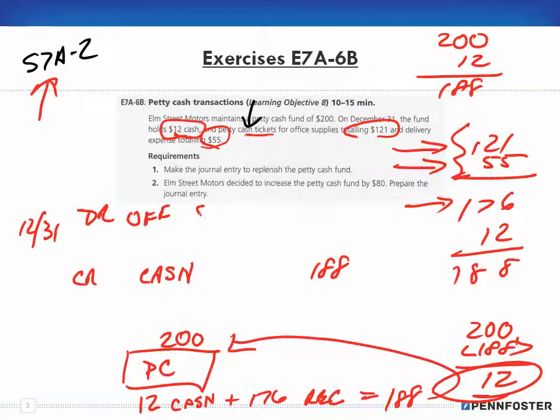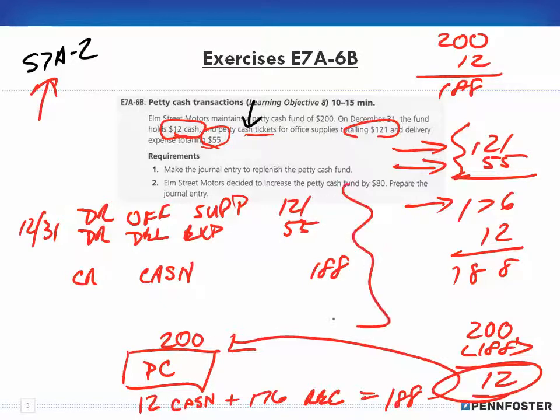So I'm going to debit my office supply expense, which is what we did in the other exercise, for 121, and I'm going to debit my delivery expense for 55. But if this is all you do, which I know some students will do, well, guess what? Their debits don't equal their credits, all right? Because my debits here are 176, and my credits are 188. My debits don't equal my credits.